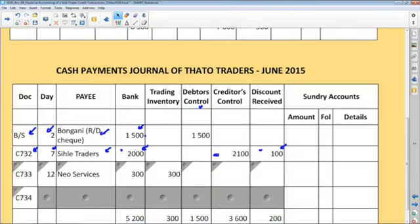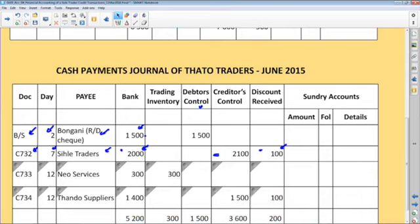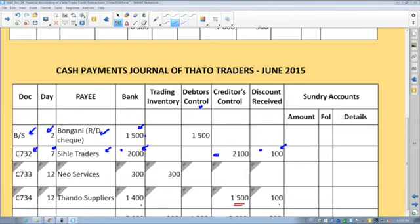As you can see, check. We are paying Tando, suppliers, 1,400. Nothing in your trading inventory and debtors, but your account will go down with 1,500, and you will get a discount of 100. And just to show you again, the 1,400 and the 100 will equal your 1,500, and now we can total that journal. Let's go look at the last couple of transactions.